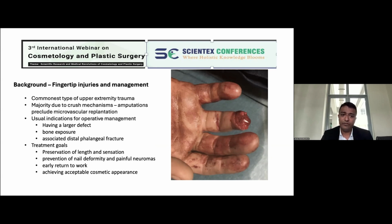And prevention of nail deformity, especially in this context the hook nail deformity, where the nail bends forwards on top of the distal most part of the finger, and painful neuromas. That's one of the other goals. Early return to work is another important factor, and also we have to achieve an acceptable cosmetic appearance because nowadays any part of the body is considered aesthetically important, especially for females. The fingertips are very important.